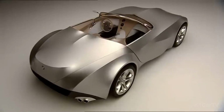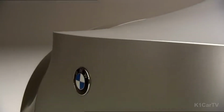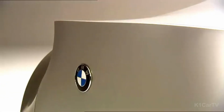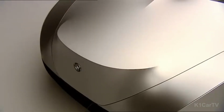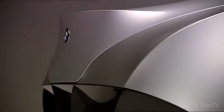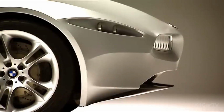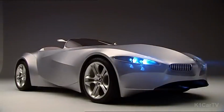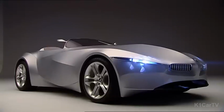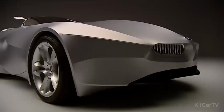Its seamless integration of the front, sides, and doors create a cohesive optical and structural unit. This revolutionary approach required a departure from traditional car body configuration, design, and materials. As a result, the Gina eliminates the typical body elements found in production vehicles, including the front apron, bonnet, side panels, doors, wheel arches, roof, trunk lid, and rear deck.